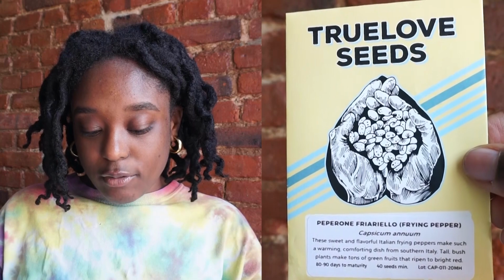The next one I got is called a frying pepper. The description says, these sweet and flavorful Italian frying peppers make such a warming, comforting dish from southern Italy. Tall bush plants make tons of green fruits that ripen to bright red. Okay, sounds good. Hopefully they grow well in a container. We will see how all of these turn out in a container since I don't have any land at the moment.